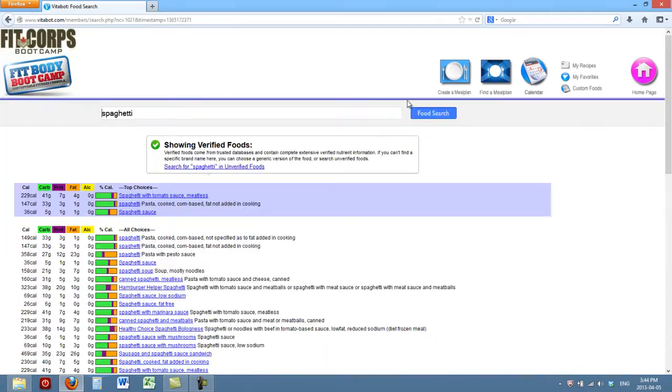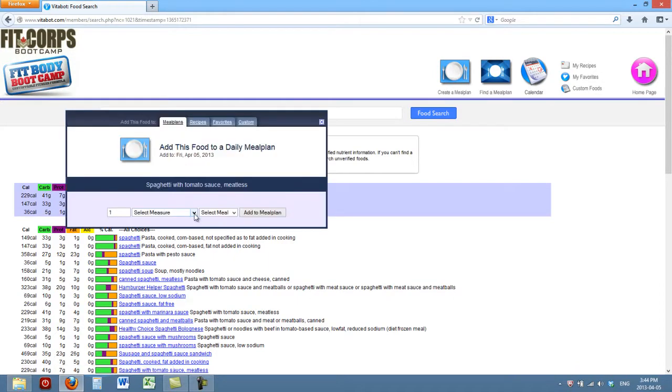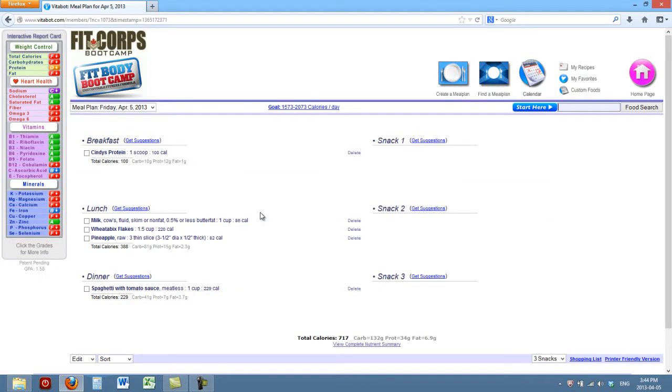S-P-A-G-H-E-T-T-I. Spaghetti, perfect. With tomato sauce. Was it pasta? Yes. Tomato sauce, meatless. And again, you can put your own stuff in here because you have a 1 cup serving, 1 cup of spaghetti. Sure. Okay, add that for dinner. And we're gonna add that to the plan. Anything else you had for dinner? No.